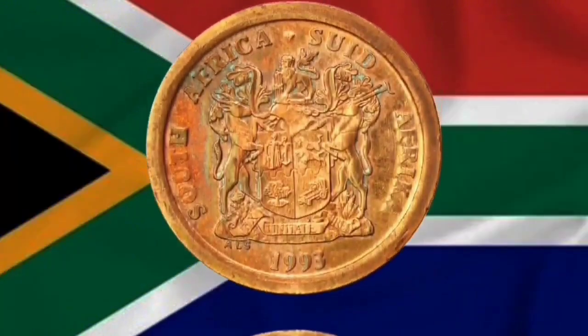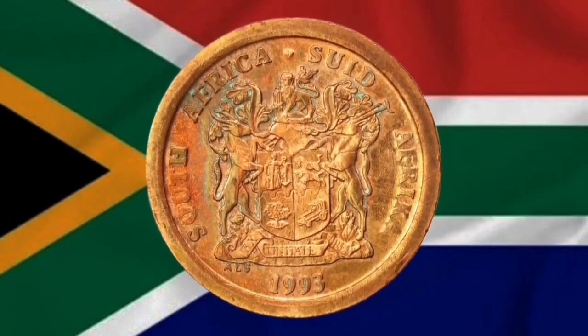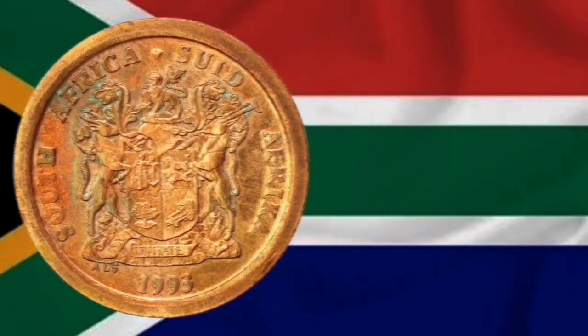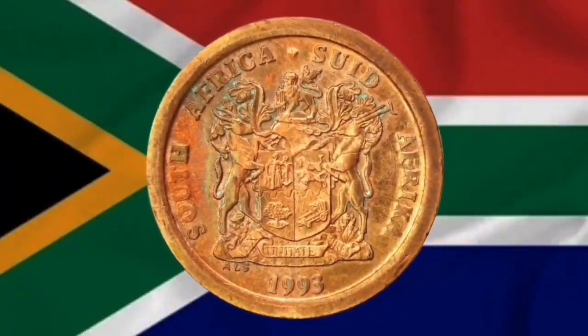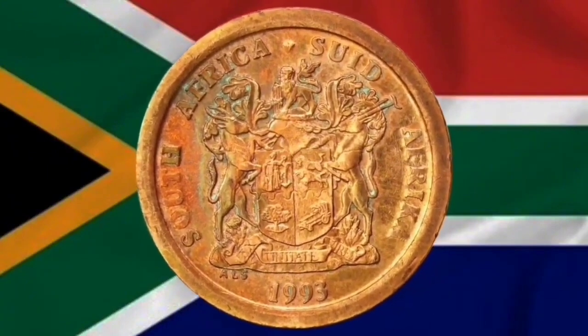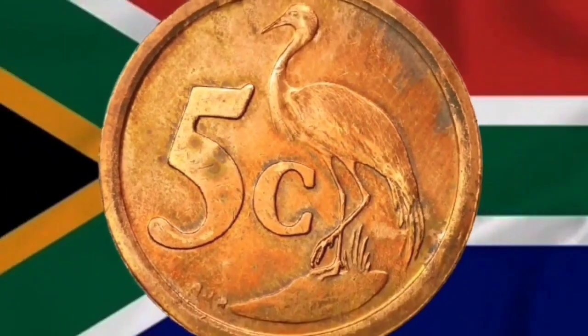A standard 1993 5-cent coin in circulated condition doesn't fetch much in the market. Typically, its value ranges between 10 cents and $1 depending on wear and demand. However, an uncirculated or proof version can be worth up to $10 or more in specialized markets. Now let's talk about the extraordinary cases, the ones that have stunned collectors.